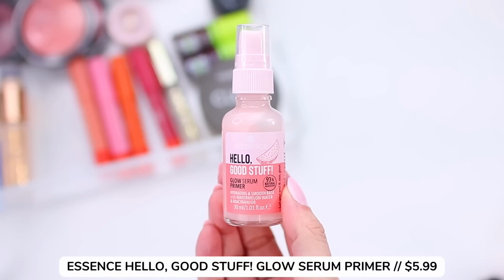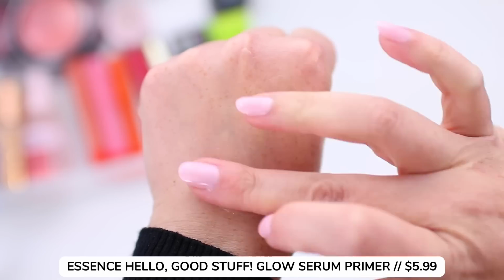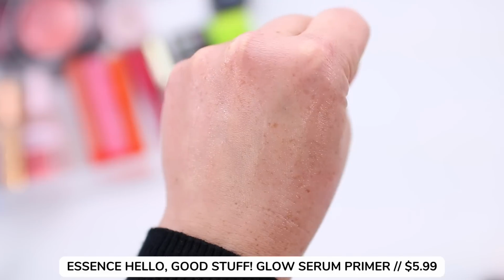In the past, when this was my go-to foundation, I would wear it with a matte primer and a really heavy setting powder, so it was so many matte products on top of each other. So now when I wear this, first of all, I use less of it and really blend it and work it into the skin. And I feel like that's possible because I usually use a very glowy primer underneath. One of my favorites has been the Essence Hello Good Stuff Glow Serum Primer. This one is incredibly hydrating. It gives your skin a glow without any shimmer. It just looks so healthy, so beautiful.